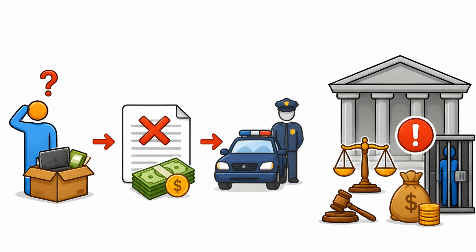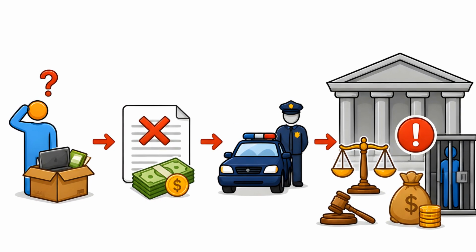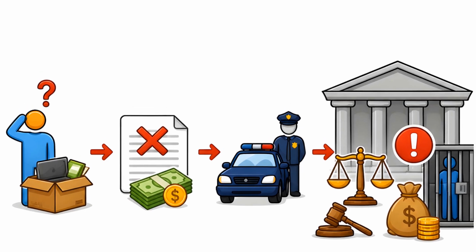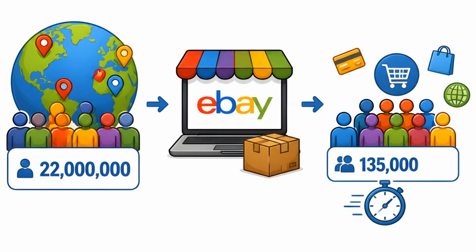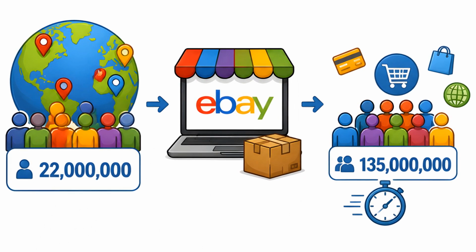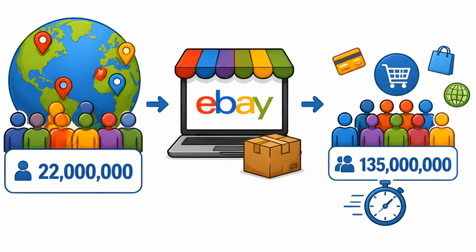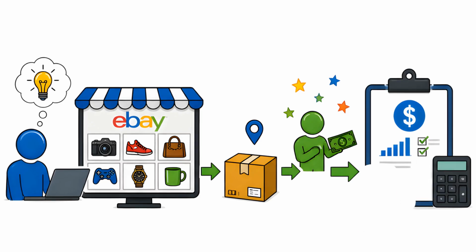In extreme cases, knowingly avoiding taxes can lead to criminal charges, including heavy fines and even imprisonment. These are not minor slaps on the wrist. They are serious consequences that can devastate your finances and future. Many of the 22 million active sellers on eBay globally might be unknowingly exposed to these risks. And the platform facilitates over 135 million active buyers, creating countless transactions every second. Every single one of these transactions has a potential tax consequence for the seller.